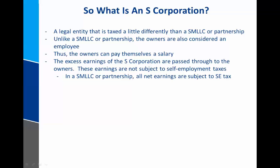So contrast that with a single member LLC or a partnership. All of the net earnings that are passed to the owner are subject to self-employment tax. So there is some room to save in self-employment taxes. You wouldn't be able to completely get rid of it or avoid it, but you would be able to limit the amount that you pay. Kind of confusing at this point, but we're going to hop into an example later in the video that will actually run some numbers to hopefully make this a little bit more clear.